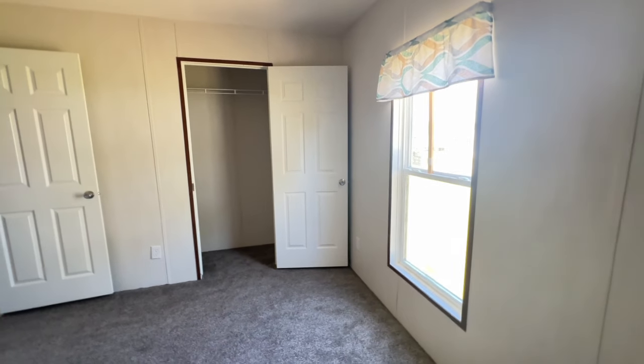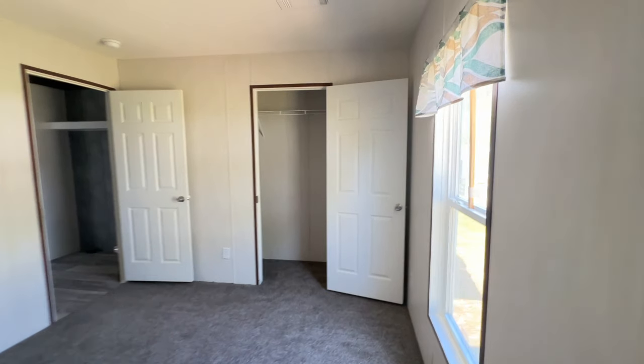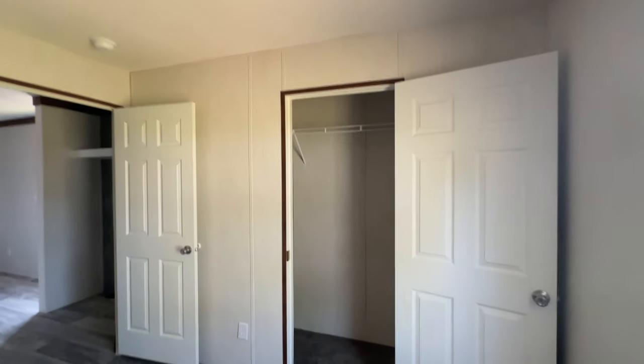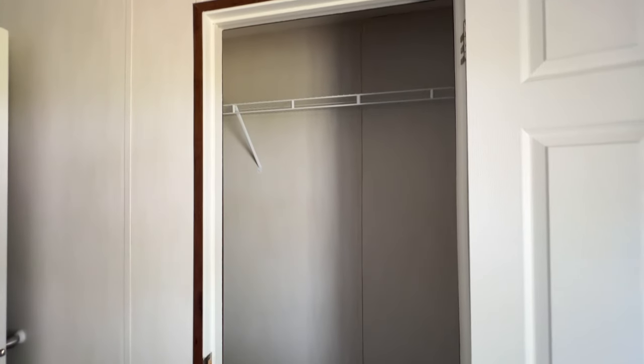I don't want to wake up to a cold floor. And even if there may be a throw rug on my side, when I walk into the bathroom, I'm going to be on a cold floor. So I do like no carpet in the bathroom, but I don't like to wake up to a cold floor. So you have a standard closet in here.